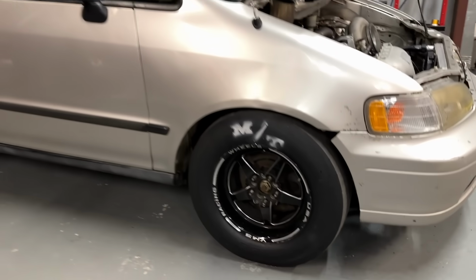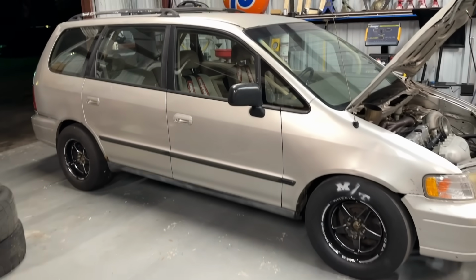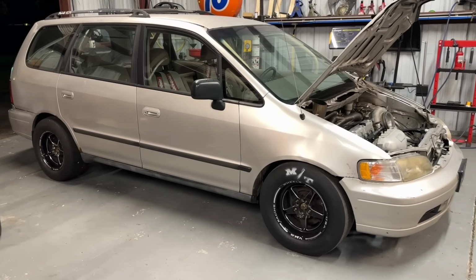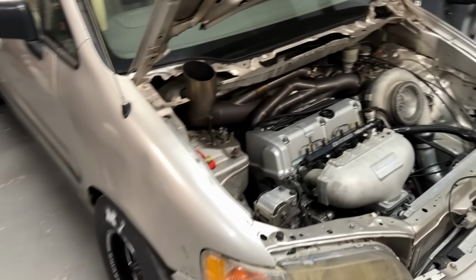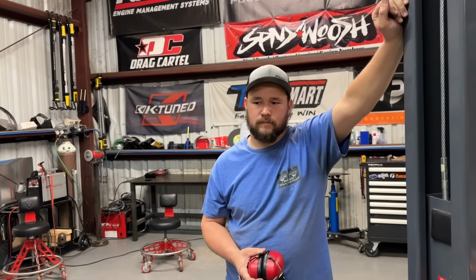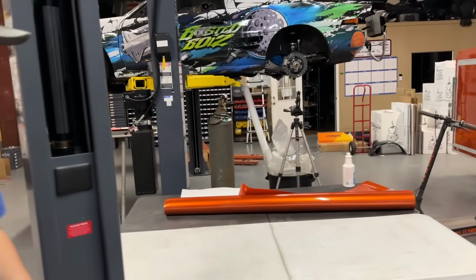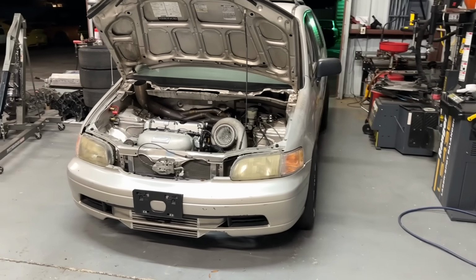Dang, guys, we finally got the Odyssey on some slicks. Hopefully that will be a little bit easier on the drivetrain components next time we take it out to the track, because we're really gonna need this thing to hold together if it's gonna make it all the way through Sick Week, because this thing likes to break parts. It doesn't have a great track record. It hasn't gone good in the past. Hopefully we can make it through if this is the one we end up taking.